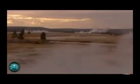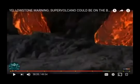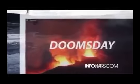There's bulging, there's vibrations, there's increased seismicity. There's all the things one would expect and go, oh, uh-oh, we're in trouble. And then, nothing. Supervolcanoes like Yellowstone could explode suddenly, without warning, without seismic movement signaled as earthquakes.